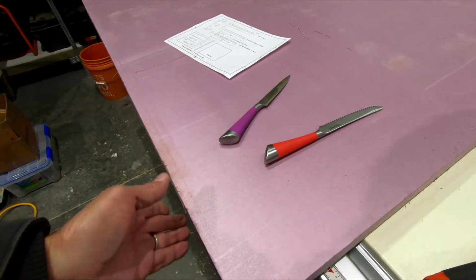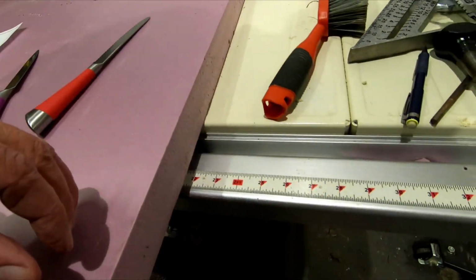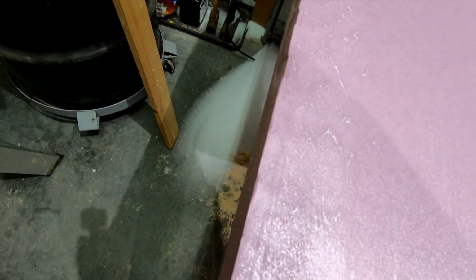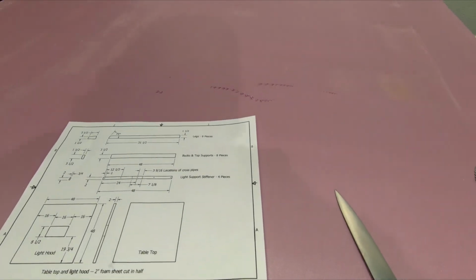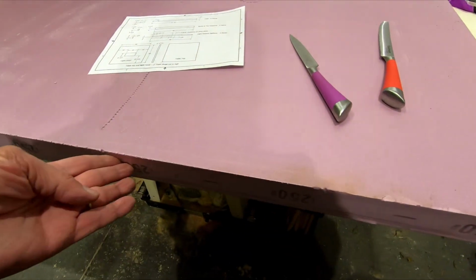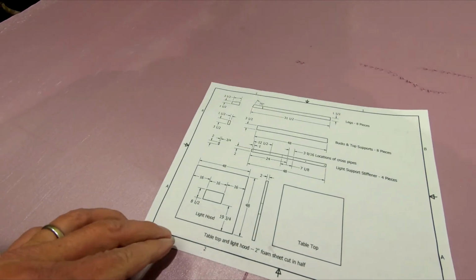Styrofoam, or extruded polystyrene is what it is, does not want to cut well. Let me show you that. Even with a fresh razor blade, it wants to kind of do this kind of stuff. It wants to crush instead of cut, unless it's really, really sharp. In the industry, they use like a hot wire to cut it. But anyways, it's not that fussy in the end.